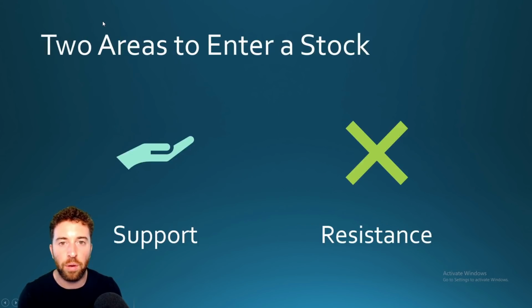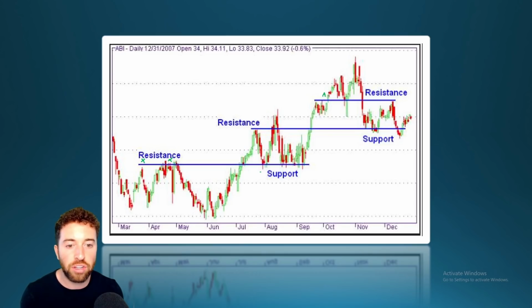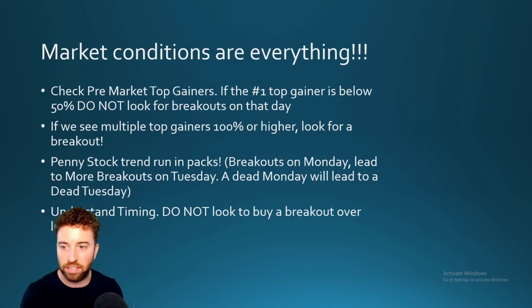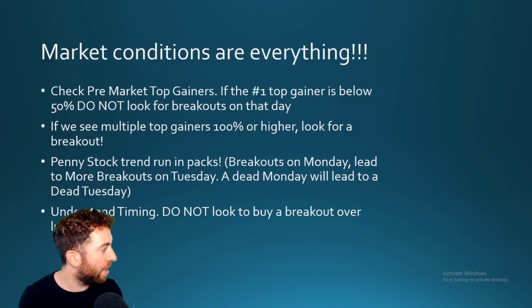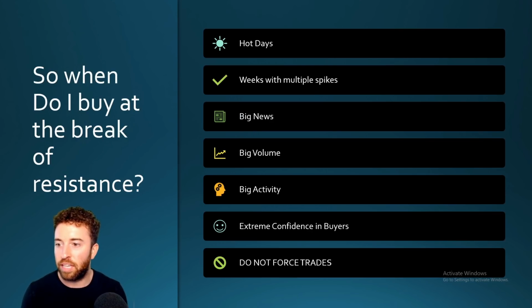The stock market's not going anywhere. It's going to be open again tomorrow. It's going to be open the next day. So make sure you guys just understand that. So let's keep on going right here. Understanding timing, right? Do not look to buy a break over lunch. So let's keep on going right here.